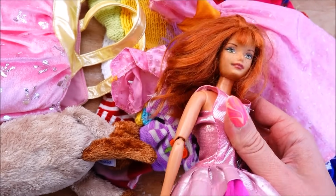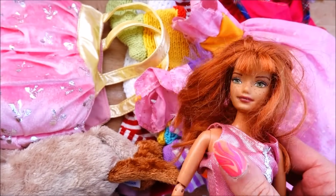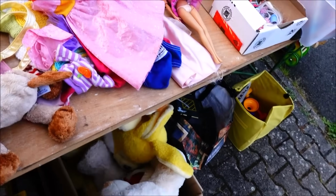It's a Mitch, but it's definitely a newer one. I would say mid-2000s maybe. She's not ugly, but I also don't need her, I think. I would rather find a Mitch of the 90s or 80s.